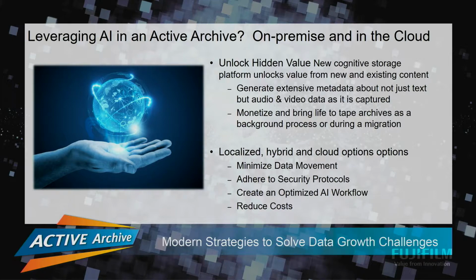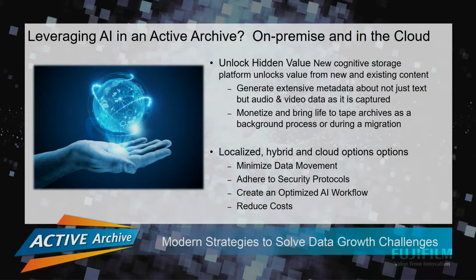What we have started to see is the move towards file system aware AI engines that can actually run as metadata is being created for your on-premise data. So all of you who have secure sites, AI can be brought to you in these active archive environments. We have users doing it today.